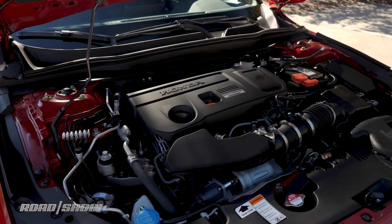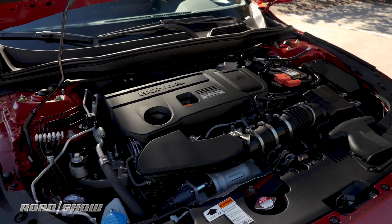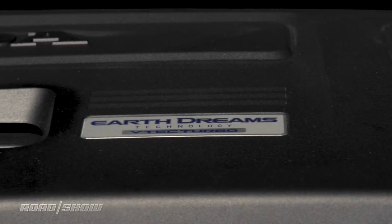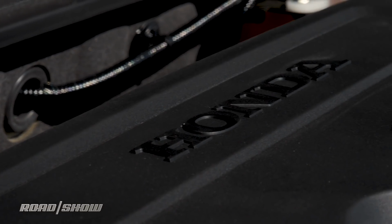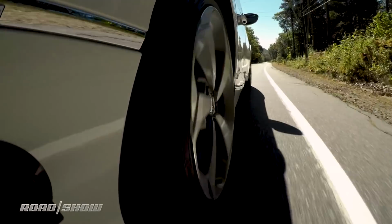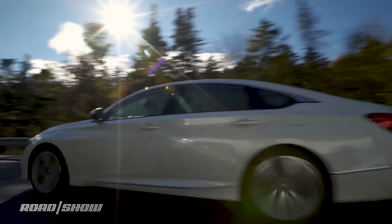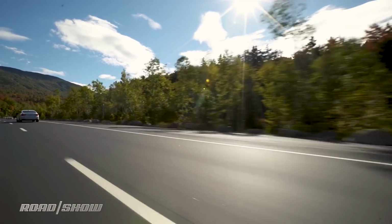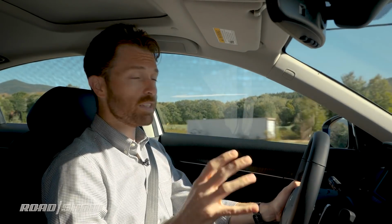Your other choice is a 2-liter 4-cylinder, which means there is no more V6 available, but don't cry too much. While that 4-banger's 252 horsepower is slightly down over last year's V6, its 273 pound-feet of torque is a significant boost, as is its 34 miles per gallon on the highway. Honda opted to not saddle the 2-liter motor with the CVT. Instead, they've got what we have here, which is a 10-speed automatic.